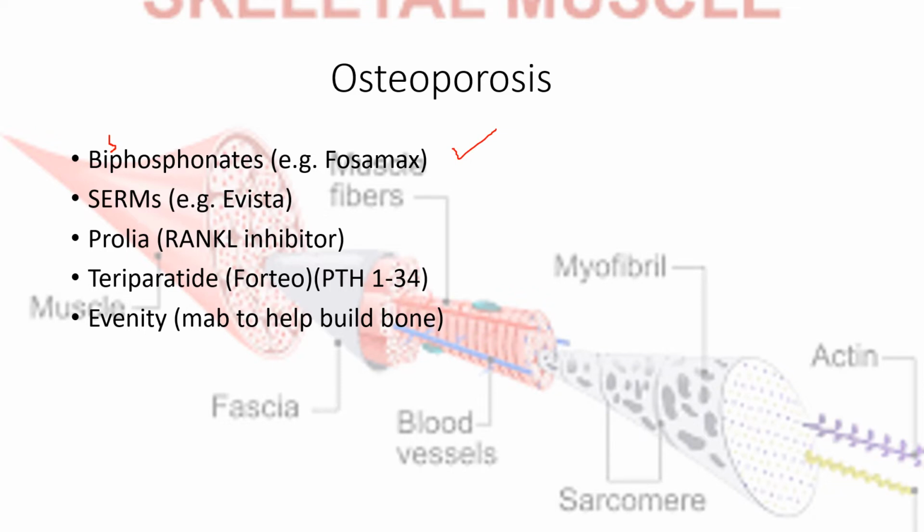The challenge is that all three of these decrease bone breakdown. They don't increase bone production. So therefore, any bone that you have, even though you have more bone, is starting to get old. And that's why you get these weird femur fractures. That's why there is concern.